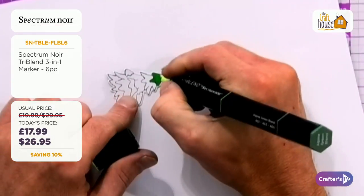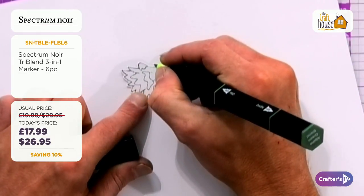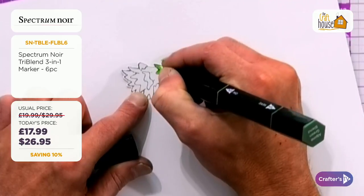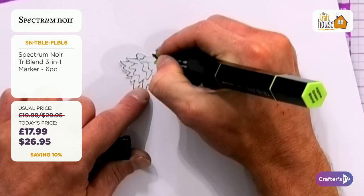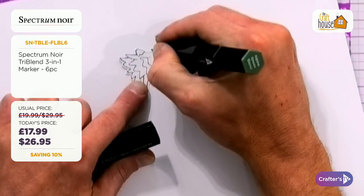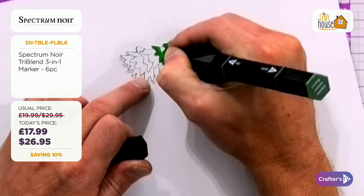And then back to the light and circle effects just to the top, and we'll leave that for a moment or two just for the alcohol to evaporate, and you start to see that blending just coming together. So once again, let's just go into the bottom just there. I'm not going to go right to the top, and we're going to flip to the dark, and let's just go right along the bottom. We'll leave it there, and then let's go to the mid, and then we're just doing circular motions again, and it just really helps to seamlessly bring in the depth to the tree.